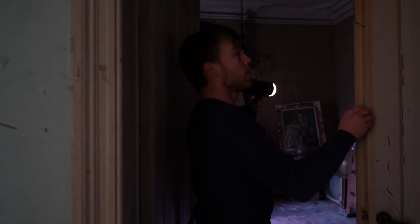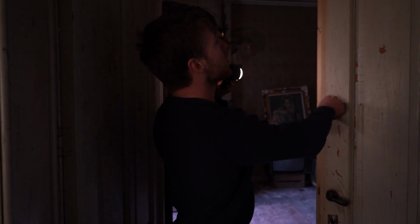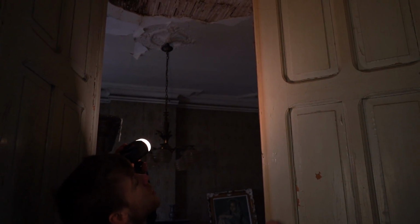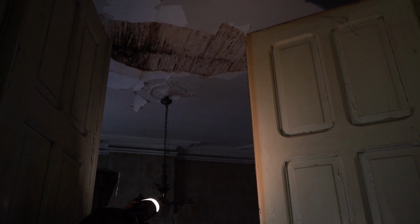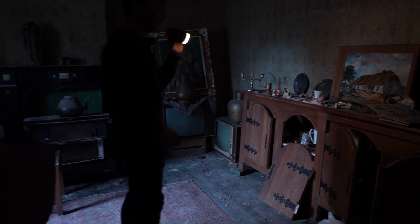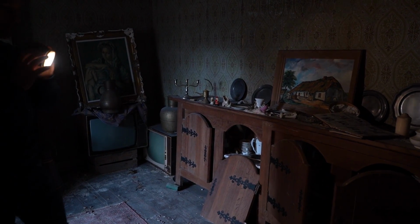Then we go into another room of the house. I want to point out as well these huge doors. They are like 3 meters high. As you can see, there are huge doors. I don't know why they had such big doors in this place. But now we are coming into another living, storing, dining room, something like that. I don't know what they exactly did inside of here.